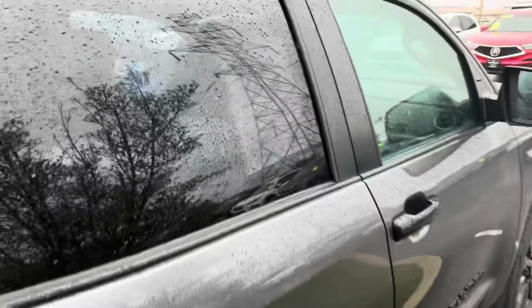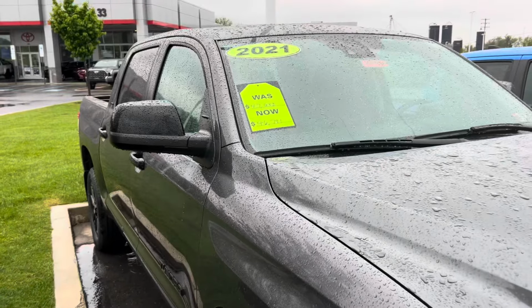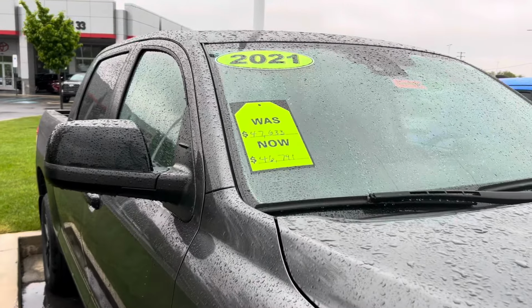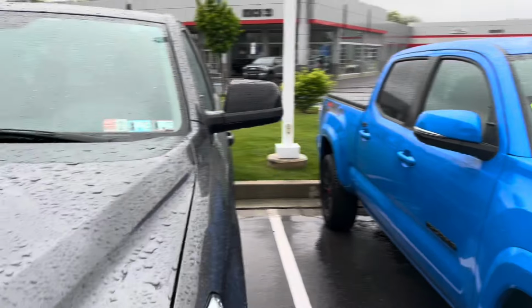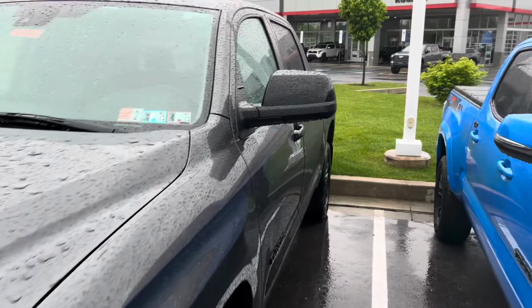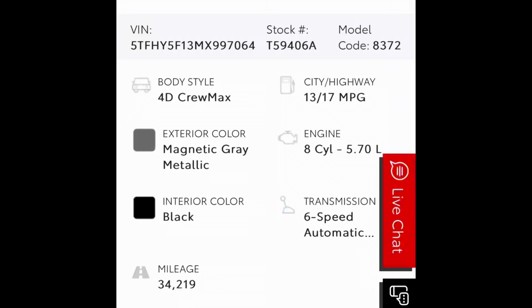But let's see price, let's see mileage and all that. Doesn't look like they have a, oh, it's on the other side, of course. They have a sticker up here though. Figure we'll look at that first. It was 47,633, it is now 46,791. And with the discounts they're giving here, that might not even be rock bottom. So let's see what the mileage is. As per this sticker, it looks like 34,224. So the thing's like brand new.